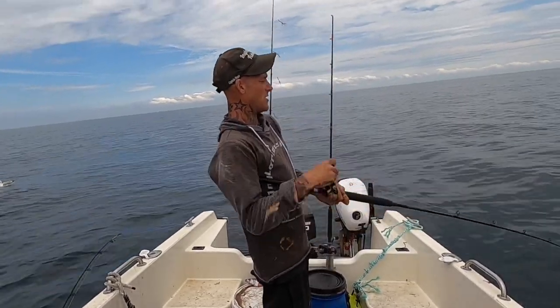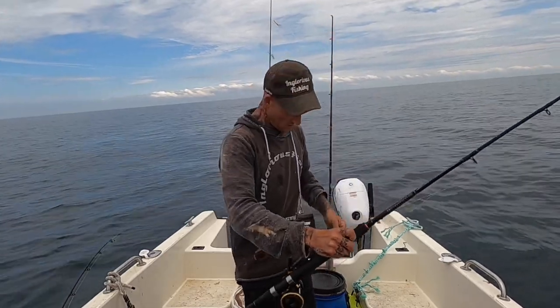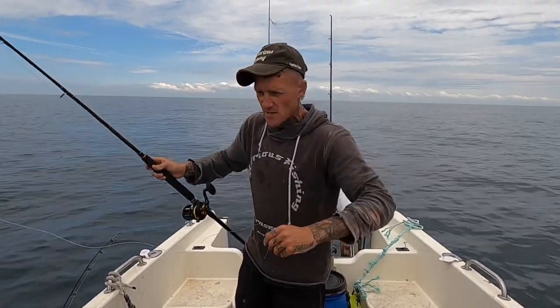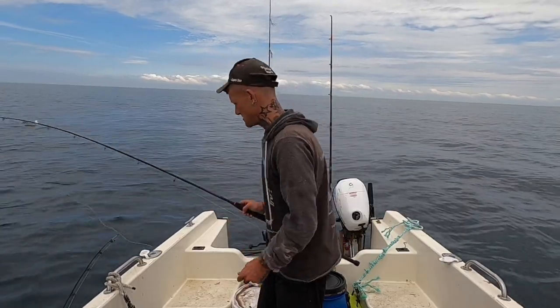Loads of tope around here at the moment. Yep, line's gone. So that's our first tope, guys. I'll give you a glimpse of that. We've just had another one take our other hook. So that's a shame, that took the flappered sand eel. So stay tuned, I'm gonna get this on hook and we'll give you a better glimpse of it, guys. What a fish.